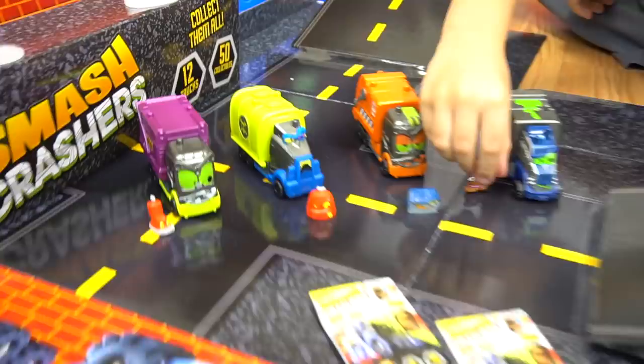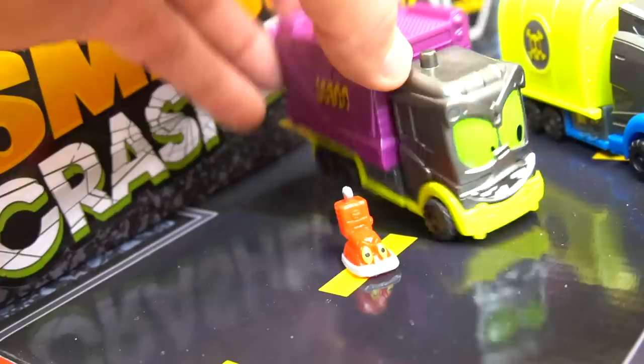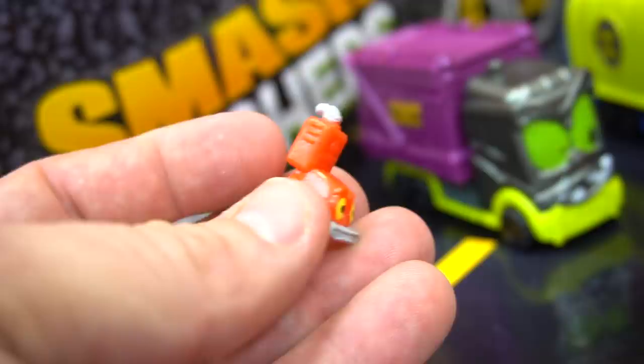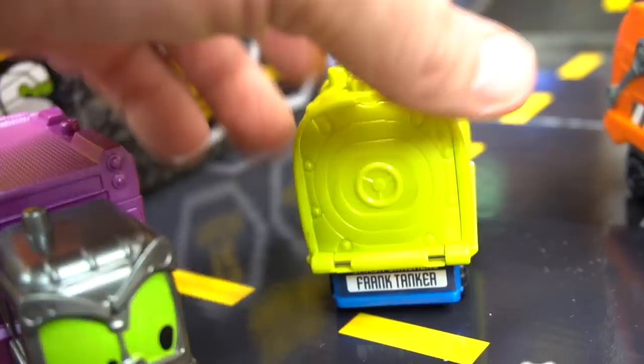This is what he looks like. Wide load. He looks like a big garbage truck, doesn't he? With big green eyes. Okay, so this is what the trucks look like. And then we got this little red guy, which is Vic Vac, and he's a common one. Next, we have Frank Tanker. Whoa, he's got a skull on the side. He must be hauling toxic stuff. And then see, there's names right on the bottom too.